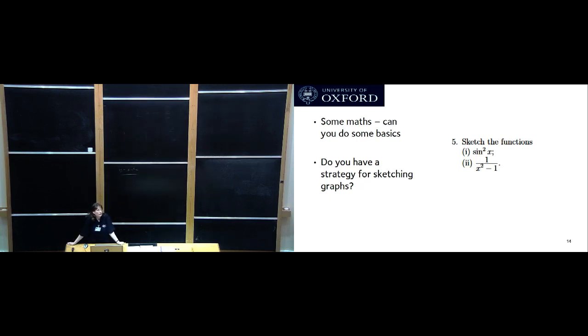Okay, so for the first one, where we have y equals sine squared of x, I can think of at least two different ways I could do this. I could possibly differentiate it, find turning points, but that seems a little bit complicated. What I'd probably do is sketch sine of x, so y equals sine of x. I would, of course, remember that sine of x is 0 at x equals 0. I would remember that sine of x is 0 at 180 degrees, and it's 0 at 360 degrees, and it basically does the standard sine wave. It goes between 1 and minus 1.